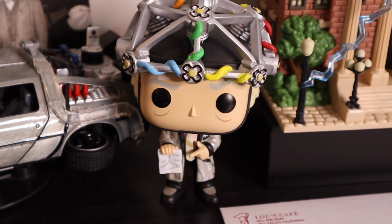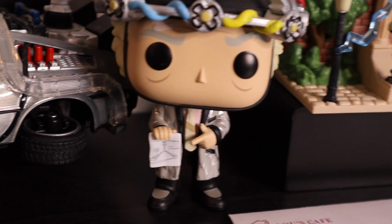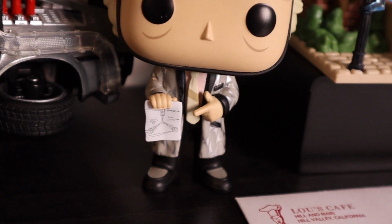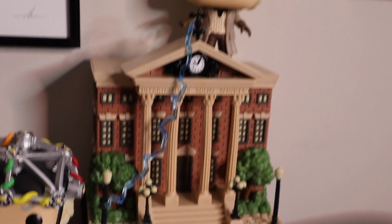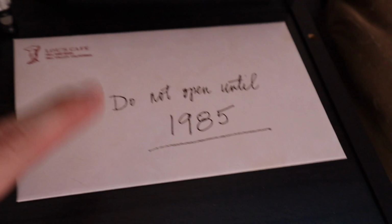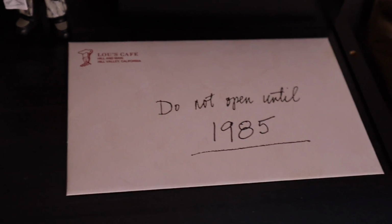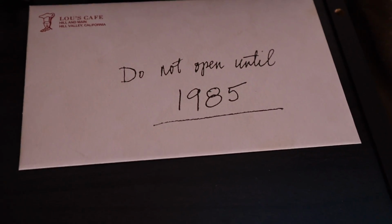And then right here, I've got the Doc Brown pop from when Marty first interacts with him in 1955, when Doc obviously got the idea for the flux capacitor by falling off his toilet. And then I have this Pop Town of the Clock Tower with Doc Brown atop it. And then right here, I actually have the letter that says do not open until 1985. This is the letter that Marty gives to Doc, detailing Doc Brown's fate.